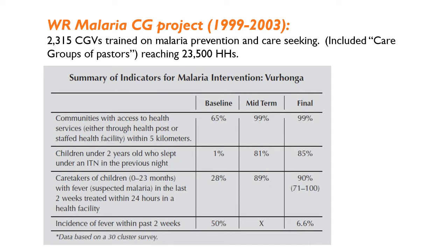This approach has been used in very successful malaria projects as well. For example, these are the results of a Rural Relief Care Group project that trained 2,315 care group volunteers on malaria prevention and care seeking that reached about 24,000 households. And among the results they saw was an increase in insecticide-treated net usage from 1% to 85%, an increase in care seeking for fever, where they suspected malaria, from 28% to 90%, and a reduction in the incidence of fever from 50% to 6.6% in only 4 years.